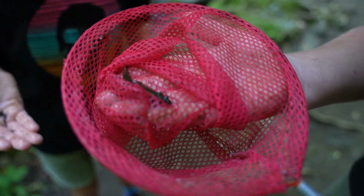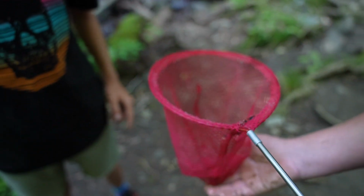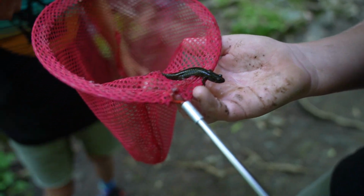Look at this Cherokee black-bellied. Whoa! Are you sure? It's got more brown speckling right here. Whoa. Looks more like a dusky. Look at this. Maybe it is a dusky.